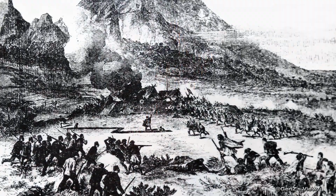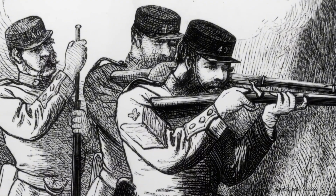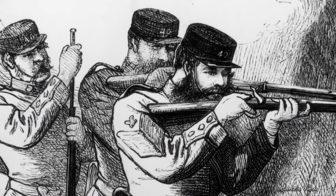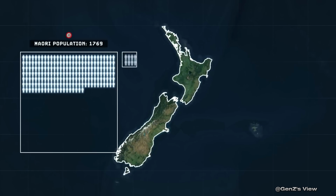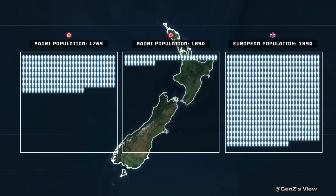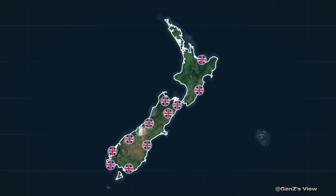Through a combination of various factors like European-introduced diseases that the Maori lacked any immunities to, warfare and violence between the colonizers and the indigenous Maori, and the forced introduction of a brand new legal and justice system that was unfamiliar to them, the Maori population of New Zealand plummeted from around 200,000 at the time of contact in 1769 to only around 40,000 a tad more than a century later in 1890. But by that point, around 500,000 white European colonists, mostly coming from Britain and Ireland, had arrived to the islands and mostly replaced them.